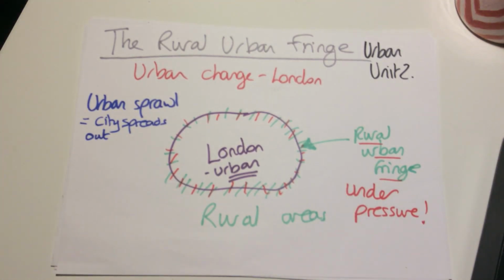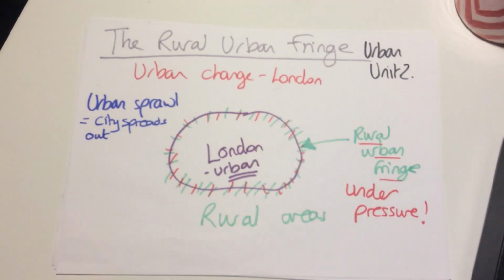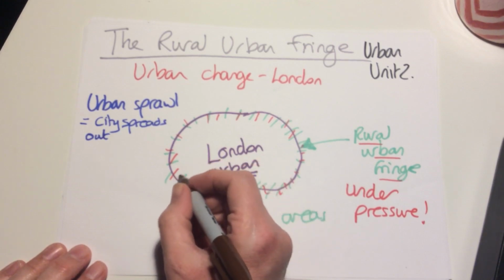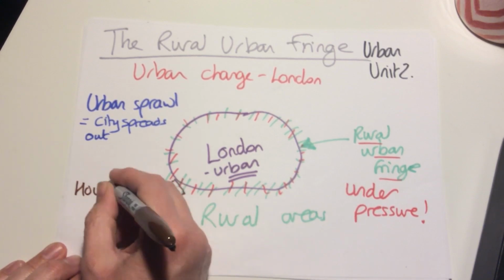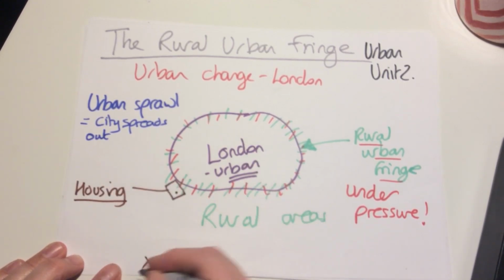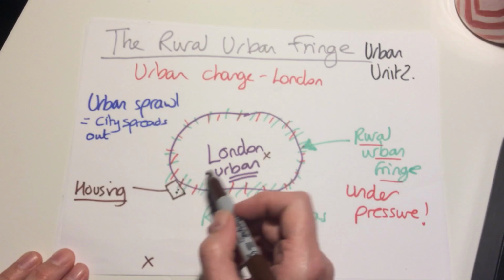So let's say, for example, around the edge of London, what kinds of things do we see on the edge of cities? You might see them on the edge of Weymouth. In these areas, if they can get the land to do it, you might get some housing. Now, why is housing better here than maybe over here or here? There's good things about all those areas, but there's something rather special about living on the rural-urban fringe. What's good about being here instead of here?